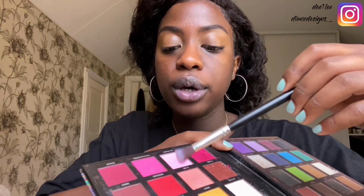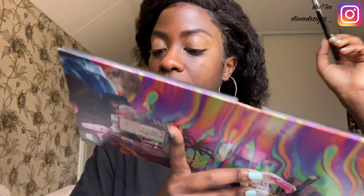So I'm basically gonna get any kind of fluffy brush, because we're gonna start on top, and I'm gonna go in with this color right here. It's called Mad. Go into the color Mad. Ooh, wait, I need a mirror.